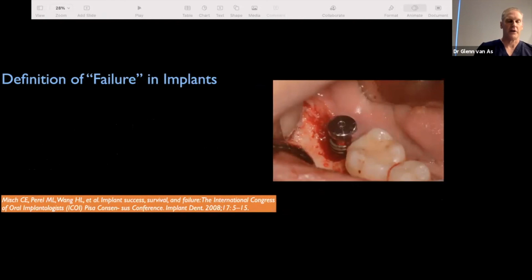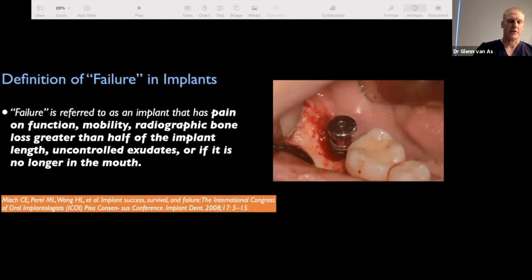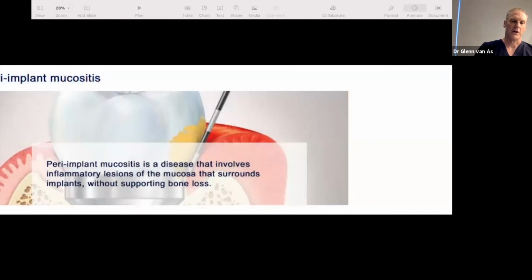What's the definition of failure? I'm often fond of saying a failing implant is not the one that you did, and a failing implant is the one that the guy across the street did. That's not the way it works. A failure is an implant that has pain, it's got mobility, or more than half of the implant is lost. Please take those out. This is not what we're trying to solve.